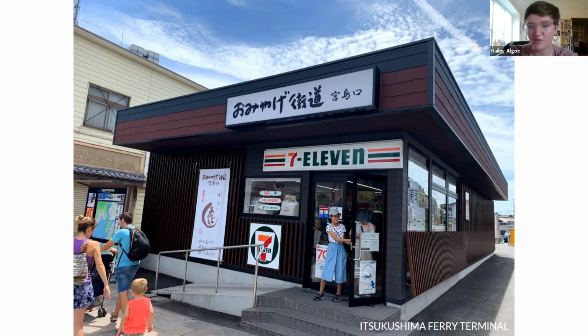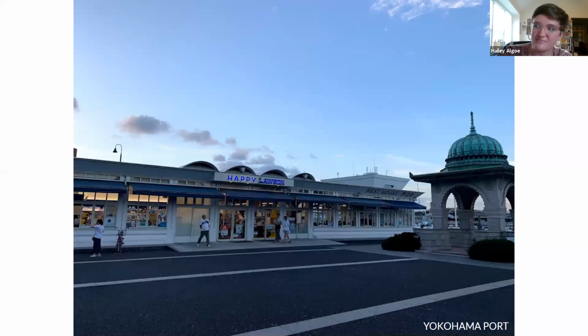This one at the ferry port to Itsukushima Island clearly references some traditional structures you might associate with a historic religious district. And the banner overhead of the 7-Eleven sign proclaims in a very stylized traditional font that omiyage can be found here. This building, which is just right within view of the famous Yokohama International Port Terminal, embraces its site with some nautical referentialism and also incorporates a rest house element for weary travelers.